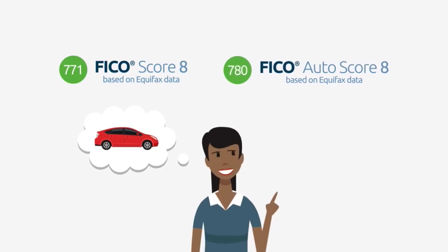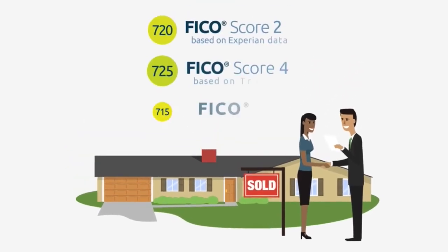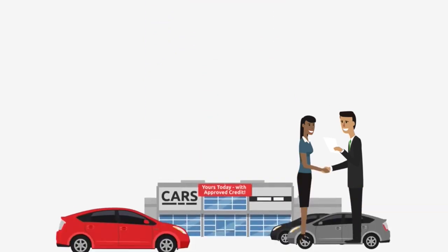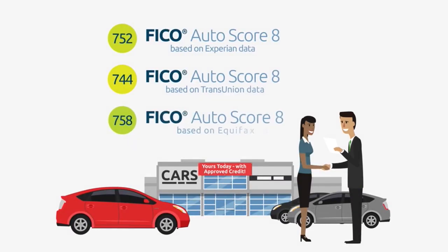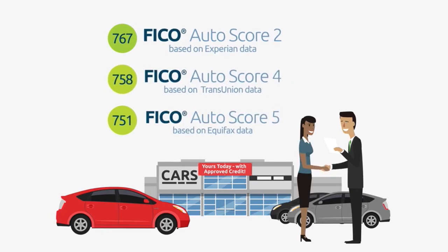It's important to focus on the FICO Score version that is most relevant to you given your near-term credit needs. If you're buying a house or refinancing your mortgage, check the base FICO Score versions most commonly used in mortgage lending. If you're buying a car, look at your FICO Auto Scores, as the majority of auto loan applications are reviewed using this industry-specific version.